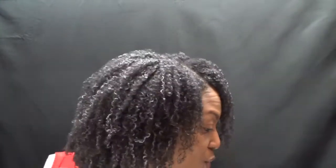I hope I will remember to come back on here when it is dry. I will let it air dry the rest of the way after I sit under the dryer. I may end up diffusing it. If so, I'll show you that. But as of right now, this is what it's looking like going into drying. Okay, and I'll check you guys later.